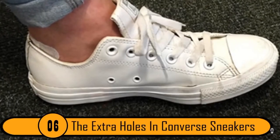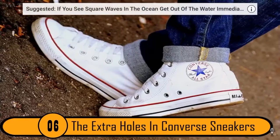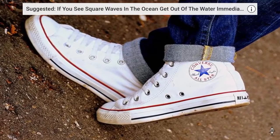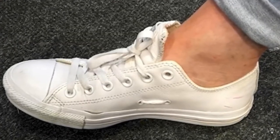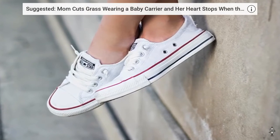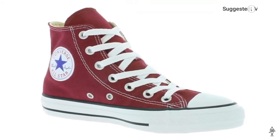Number 6. The extra holes in Converse sneakers. Many people who wear Converse sneakers know that there are 2 extra holes on the sides of the shoes. They're not there for decoration like most people think. Some people think that they are there to lace the sneaker up tighter and offer more support. Well, both of those theories sound plausible, but they are both wrong. The holes are actually there for added ventilation. Since many styles of Converse are high tops, the more ventilation, the better.